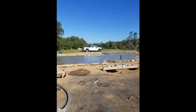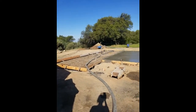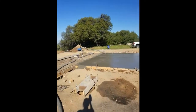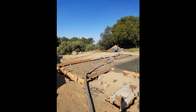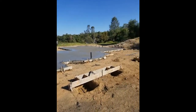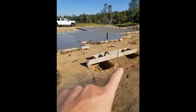Round 9, and look at that. Almost all the way done. We still got that section over there, which is going to be the kids' bedrooms and a bathroom in the middle. That is fantastic. Oh, I'm so excited. Oh, and then they still got these, which are going to be the supports for the roof.